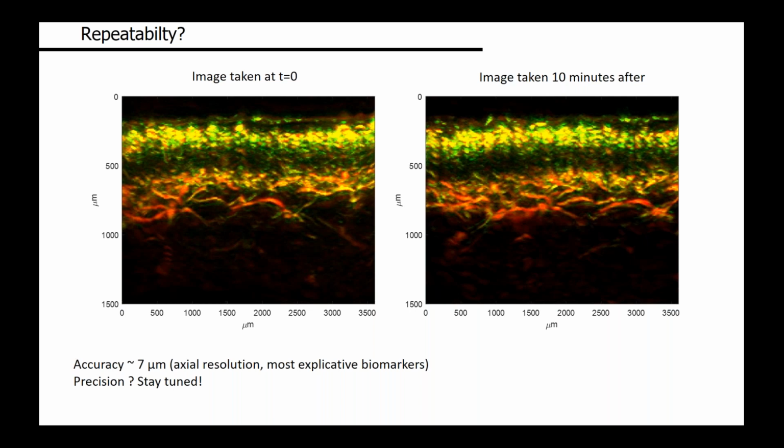Sorry, there is a mistake here in the title. It's repeatability. Basically, we did a lot of measurements at time 0 and then 10 minutes after, using our technique of the ink dots to make sure that we are imaging in the same position. We were able to repeat the quantification of the biomarkers very nicely with a high precision. Right now we are processing the data and doing the statistics. We have many measurements here, and I recommend you stay tuned if you are interested in the results. Hopefully we will publish this pretty soon.